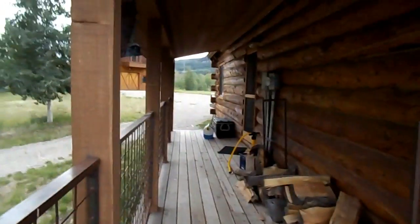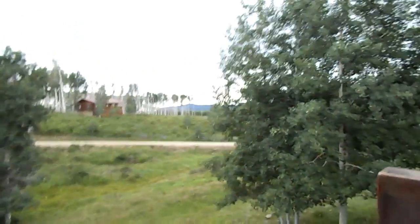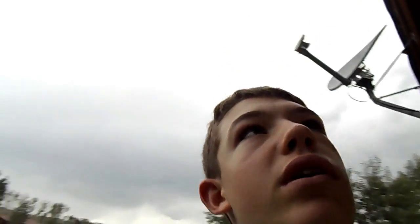So this is gonna be just kind of our quick house tour, basically, but right now I'm in the back of the main cabin. Right here, this is the deck patio, and this is kind of our view for now, but basically, I'm just going to show you guys around the house, so if we go inside. We got a big elk right here, which is pretty cool. We got our living room, kitchen, TV, and then go upstairs.